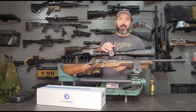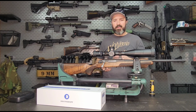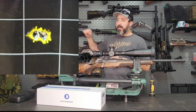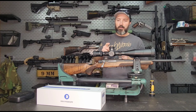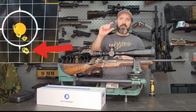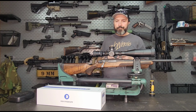The turrets are really good. They have a good tactile and audible click to them. The return to zero seemed to work really well. I ran it through a box. It got right back to where the first round was, so I'm going to give it a passing grade on the turret movement. There was one situation when I was sighting it in where it seemed like I got a little bit of a jump, but I couldn't replicate that, so I'm going to say it was a non-issue.